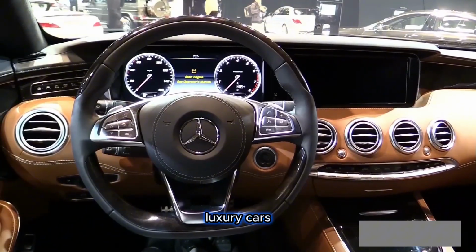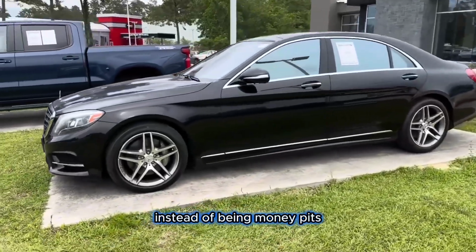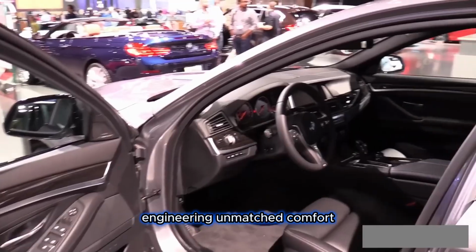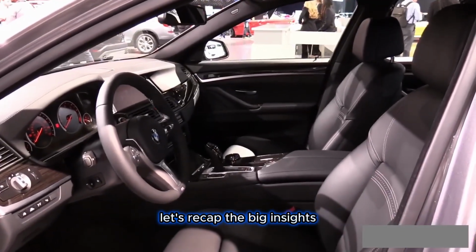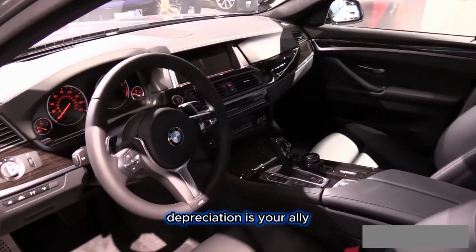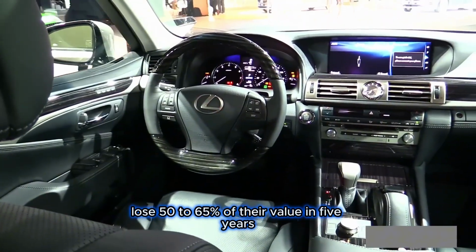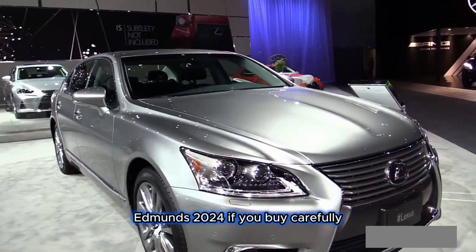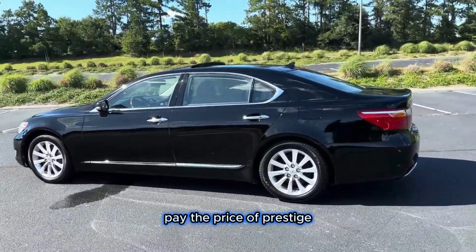So there you have it: 12 luxury cars that defy the stereotype of post-warranty nightmares. Instead of being money pits, these machines prove that smart buyers can enjoy world-class engineering, unmatched comfort, and long-term reliability for a fraction of the original sticker price. Let's recap the big insights. Depreciation is your ally. Most luxury cars lose 50 to 65% of their value in 5 years, Edmunds, 2024. If you buy carefully, you're letting the first owner pay the price of prestige while you enjoy the quality.